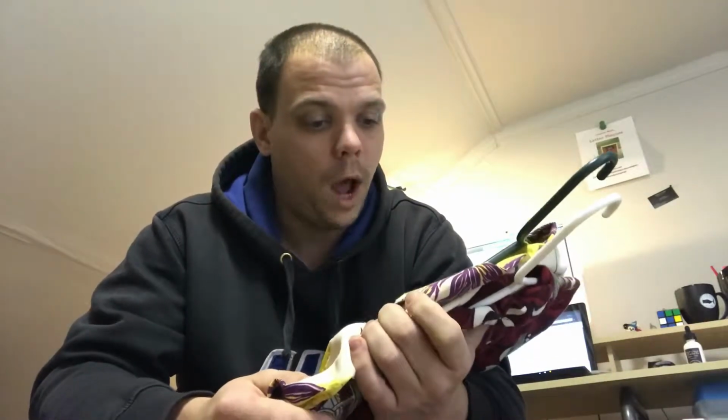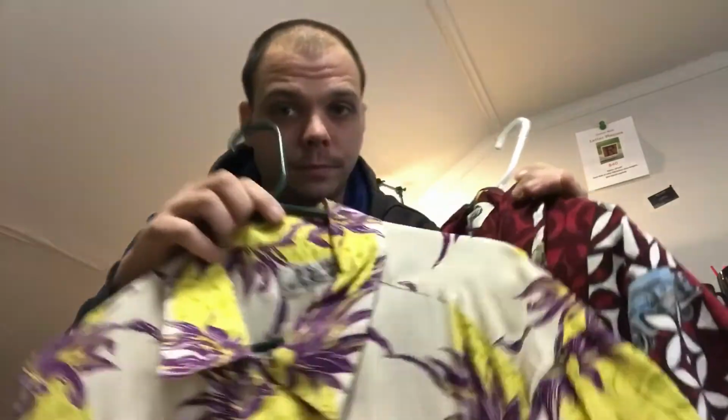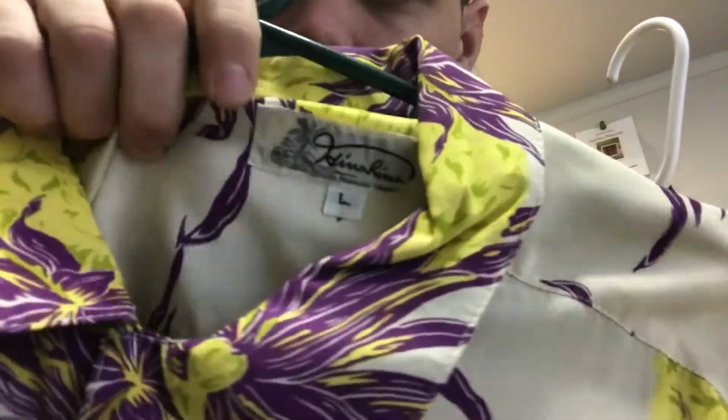These are Hawaiian shirts, okay? Now, these are a dime a dozen. You can find Hawaiian shirts all over the place. Some things to look out for when you're looking at Hawaiian shirts are where they're made, okay? So, if you see here, this bad boy was made in Honolulu, Hawaii. This one made in Hawaii, USA. So you get that made in the USA selling point. Made in Hawaii for a Hawaiian shirt doesn't really get much better than that.